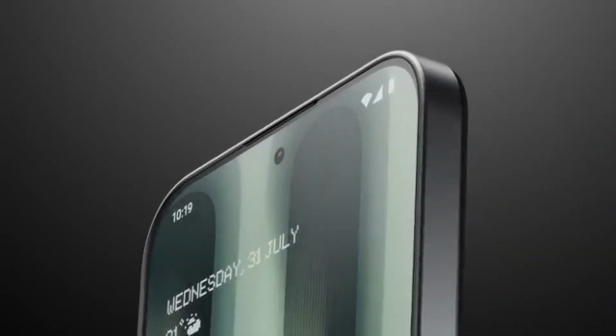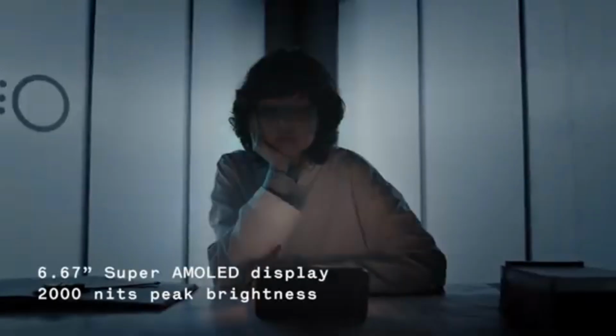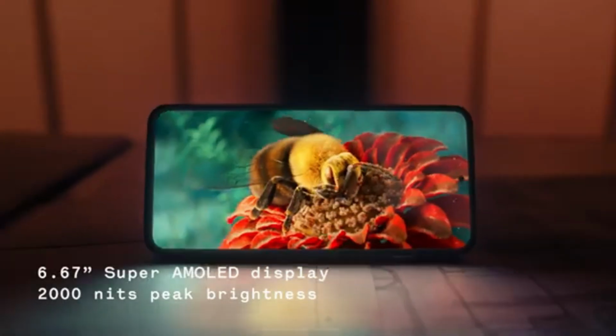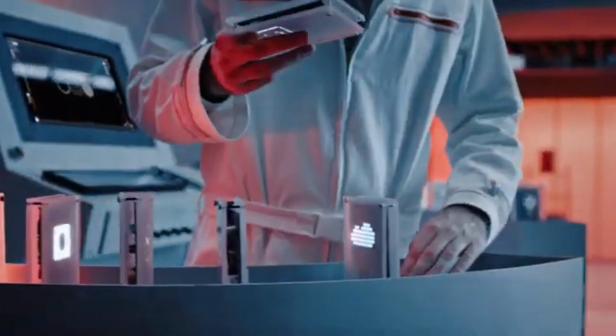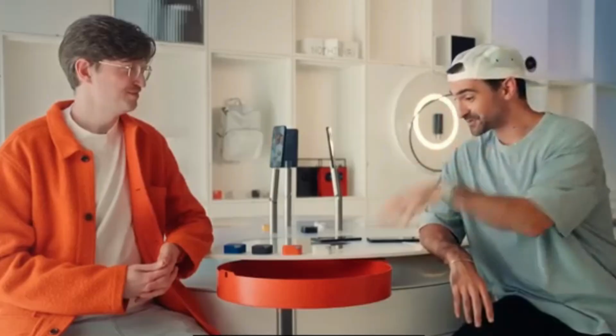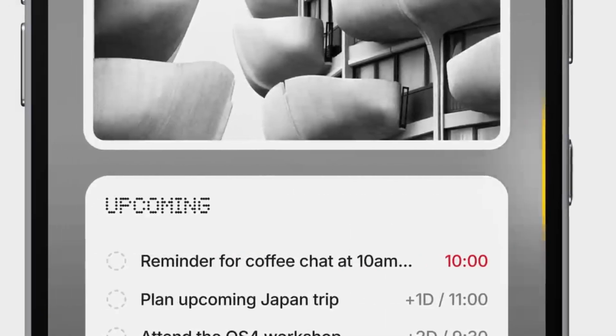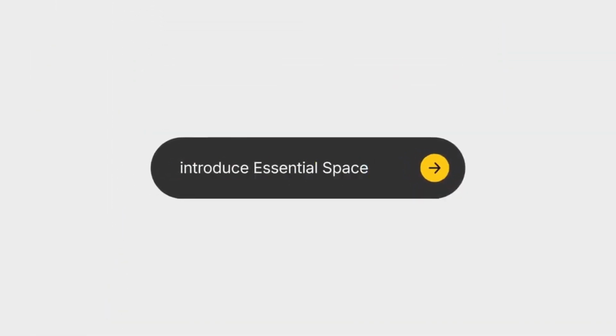On the front, the phone is rumored to feature a 6.7-inch AMOLED display with full HD plus resolution and a smooth 120Hz refresh rate, promising both vibrant visuals and a seamless user experience. There's also talk of a new essential key, a shortcut feature already available in the Nothing Phone 3A series. This new essential button will be used for AI features in future.